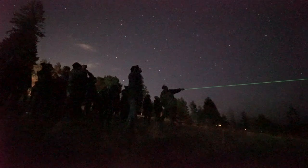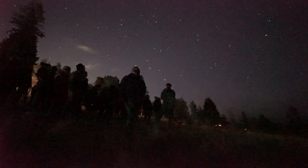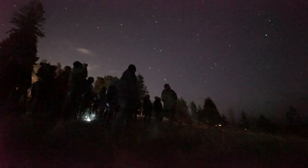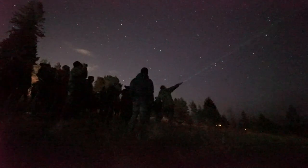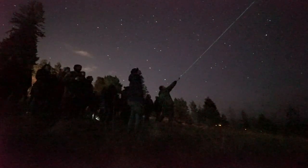Sirius is an incredibly bright star, and you'll often see it scintillating through different colours. That's because it's so bright and it's so low on the horizon that it interacts with the atmosphere. And if we follow the belt stars the other direction, we get to Taurus and the Pleiades.